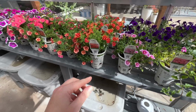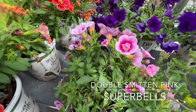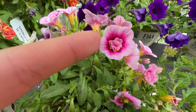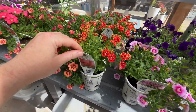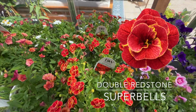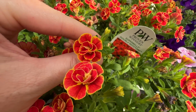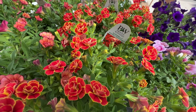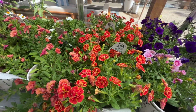I think if you guys live anywhere else, putting these in a container is probably the way to go. Okay, so first we have Superbena Double Smitten Pink. It is so beautiful. It's like this light pink and rose color, and it's ruffled. It's so cute. I think probably the most prolific one is this double Redstone right here. They're calling it vermilion and gold double flower. Look at this. So if you guys like this color scheme, try this plant out. It is absolutely incredible. It just keeps blooming in here in the greenhouse.